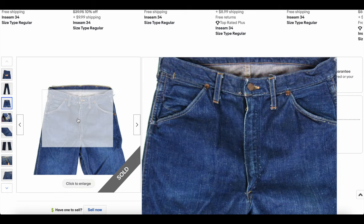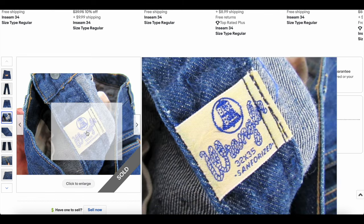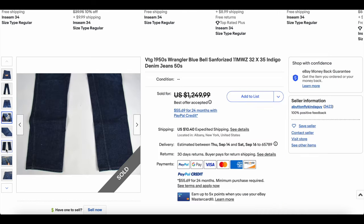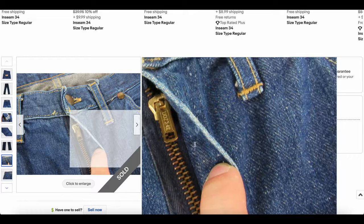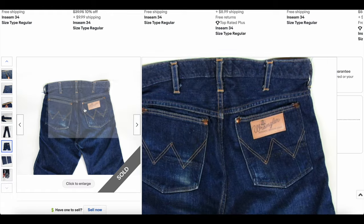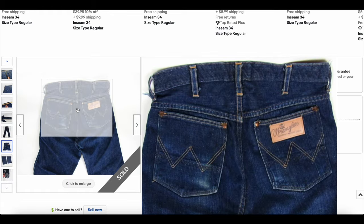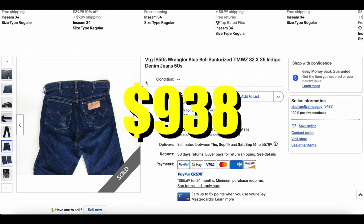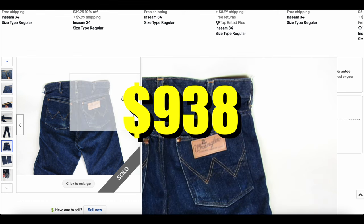You can see just two pockets there. I don't think there's a watch pocket on this one. There's that inner label, the Bluebell on it. This is one of those early labels from that time period, so everything looks good there. Conmar zipper. Obviously, the Z here stands for zipper. Wranglers largely did just do zippers. Either way, it's just an exceptional, beautiful pair of Wranglers that you do not see very often, at least on this list, because they don't typically sell for as much. But this one, in this case, it did. It sold for $938 for this beautiful pair of Wrangler Bluebell jeans.